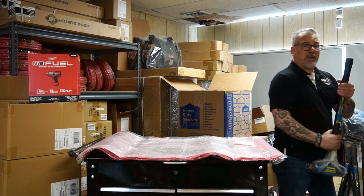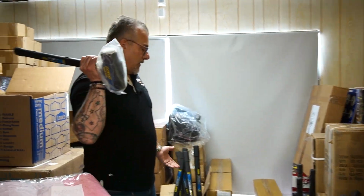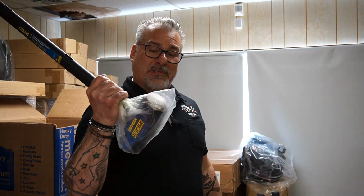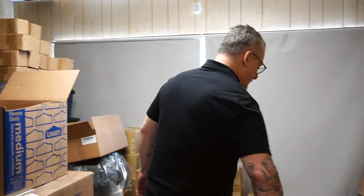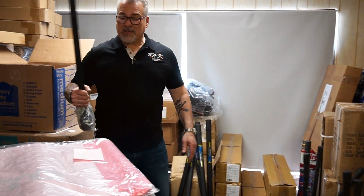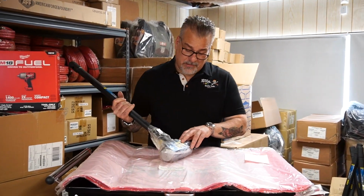In the garage, we have pallets of hammers. So we bring a few in because I don't want to put a hole in the floor and wind up in the basement. But we never got a chance to post these. And now that we posted them, because this stack was up to here.